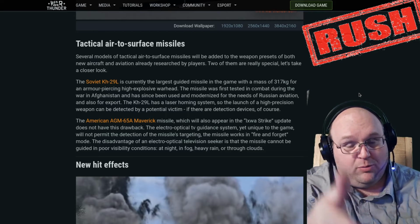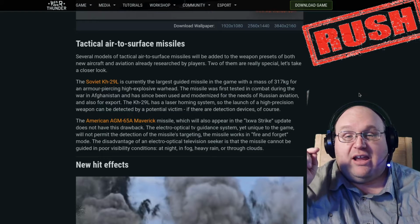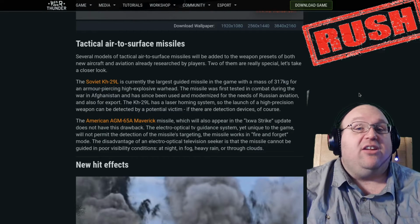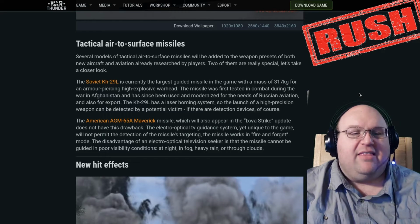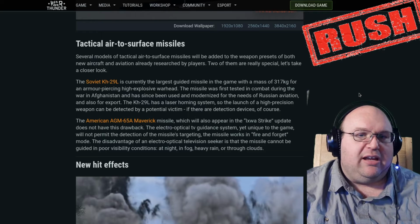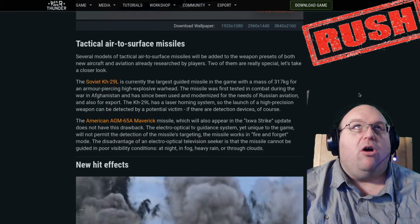Of course, with the laser homing system also means that if you have laser warning receivers, then that laser warning system is going to tell you that you have been targeted. In the high-tier battlefield, that goes off a lot, though. So if you pop your smoke every time you get hit with a laser, you're going to be popping smoke everywhere.